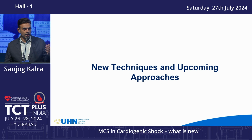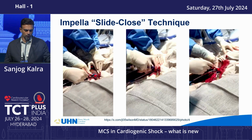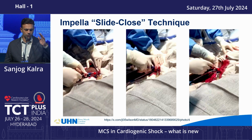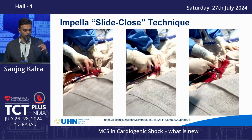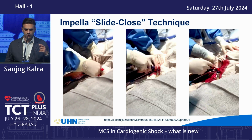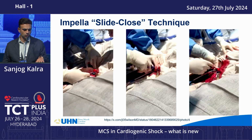So the first thing is, how do you prevent bleeding and acute limb injury when you're using the pumps that we have? Well, this is the Impella side closure technique. Okay, and this is from Dr. Wilson, who's located in the United States. The way they do this is they place an 035 wire through the side sheath of the pump. And this isn't someone who already has 2 percloses put in, but is still bleeding. Then you, with that 035 wire, you back out the repositioning sheath while an assistant holds pressure.